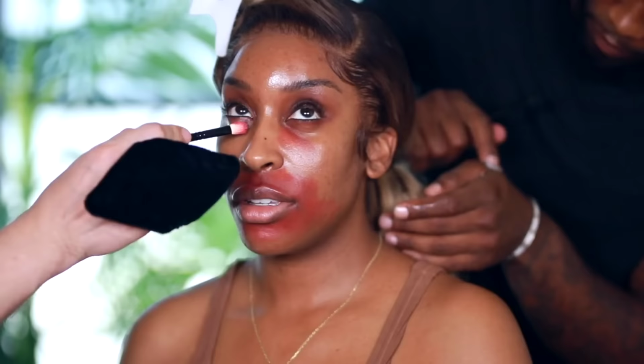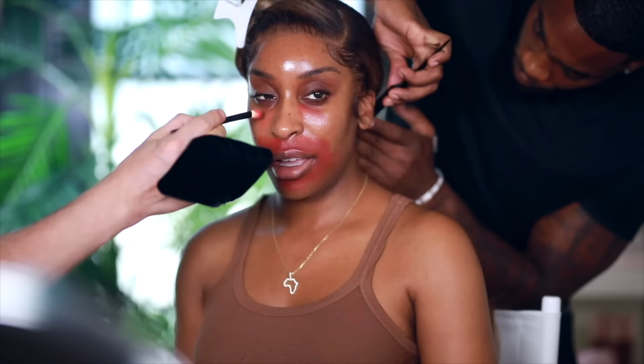I honestly thought color correcting was mainly a YouTube thing. No, people do it. A lot of people do color correct. Because if you color correct, you don't have to use as much foundation. True. And as much concealer. So what is typical skin prep? I'm sure it varies from person to person, right? It varies from person to person.